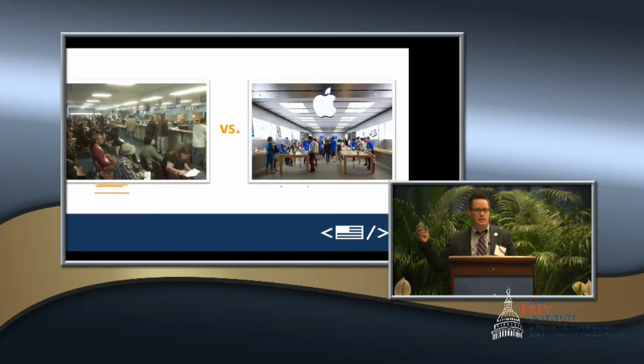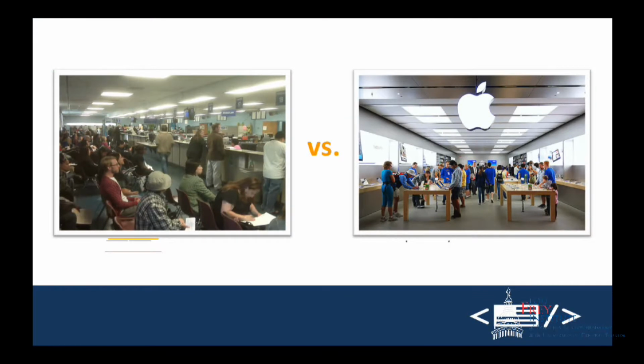Well, one of the problems is, in many ways, this is still what government looks like. The left is a DMV, the right is an Apple store, right? So which one would you rather go into? Which one inspires more energy, gives you more confidence? Well, the problem is that citizens are still interacting with local governments in ways that look like this.